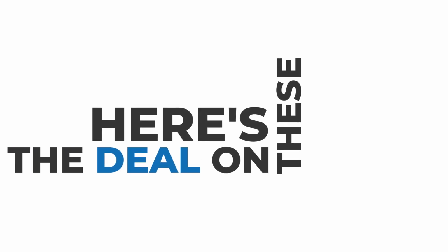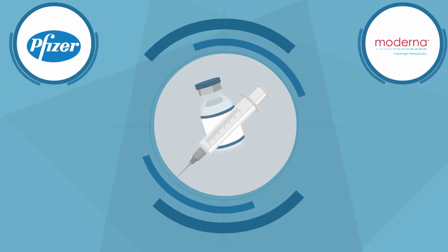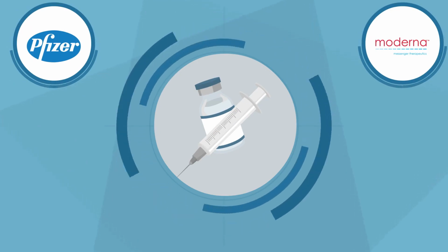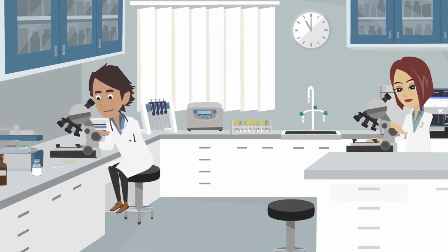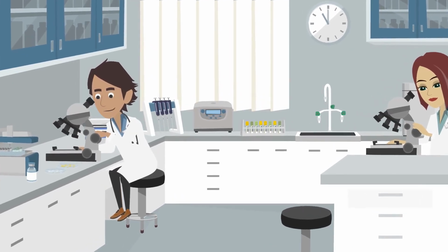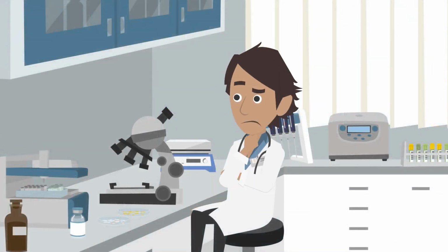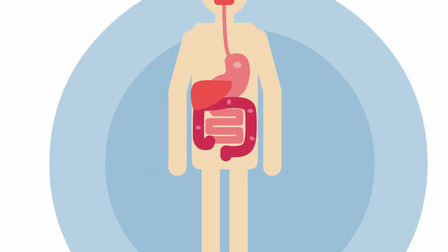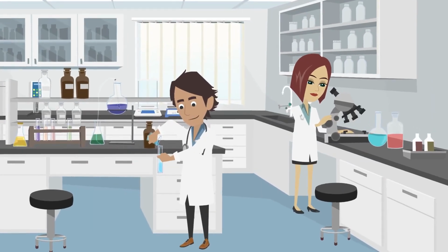Here's the deal on these vaccines. The mRNA technology used by Pfizer and Moderna for COVID-19 vaccines is not new. This technology has actually been around for decades, when scientists at the University of Pennsylvania first studied it. One big problem they found back then was that mRNA was not very stable. It broke down quickly in the body. They knew more research was needed and that it would take time.